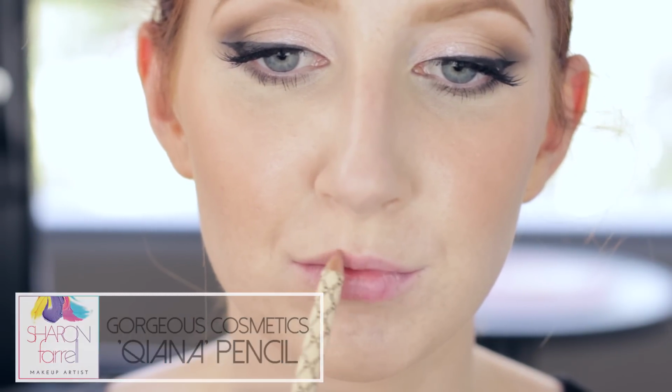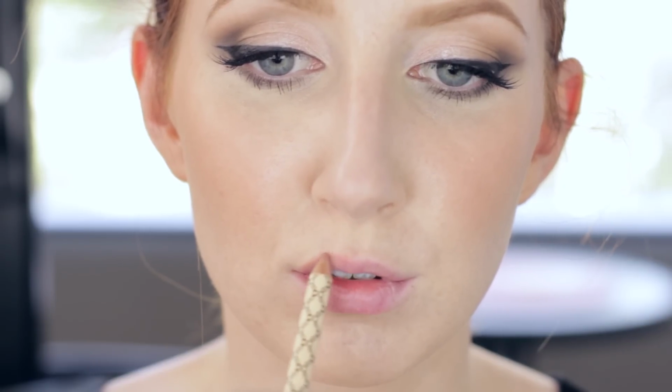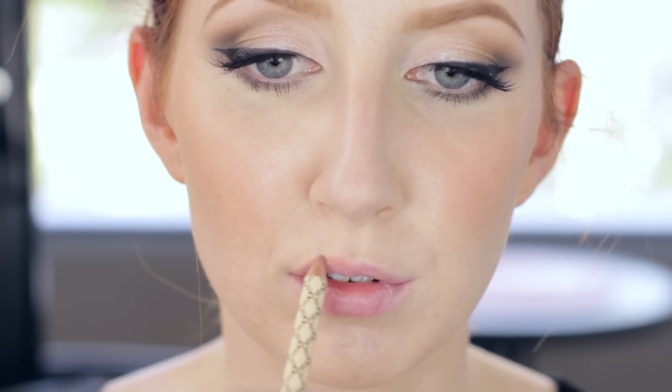And I'm first taking my Gorgeous Cosmetics pencil in Kiana, which is my favourite nude or natural kind of lip liner at the moment.